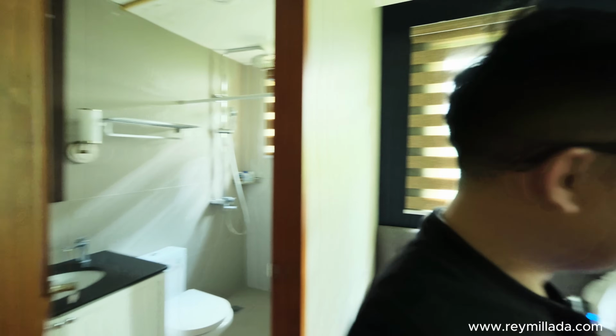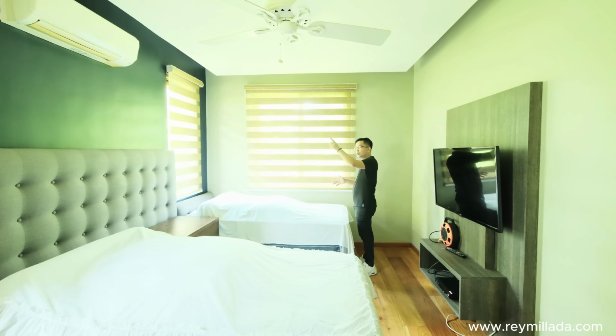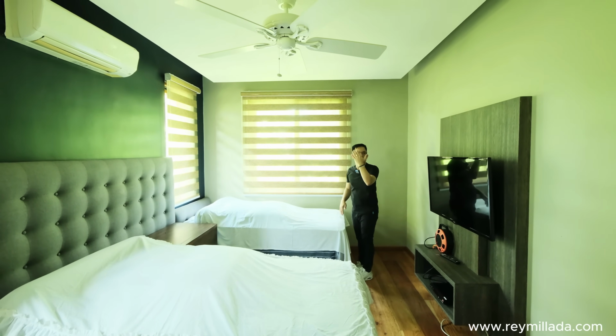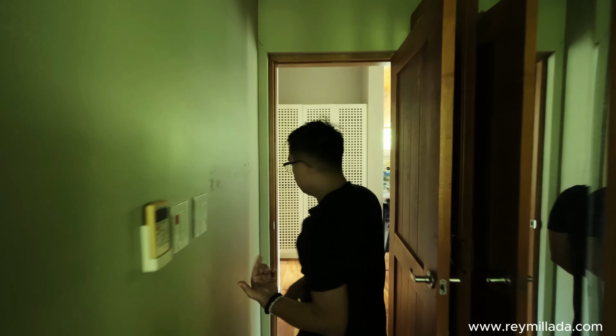Bonita. And this is the second bedroom. So second bedroom, you have two beds with air conditioning unit, a big nice wall design. Of course, you have big window ventilation with ceiling fan. I believe the price is negotiable. So if you're interested, guys, contact us today.